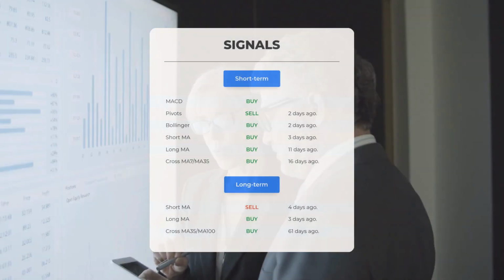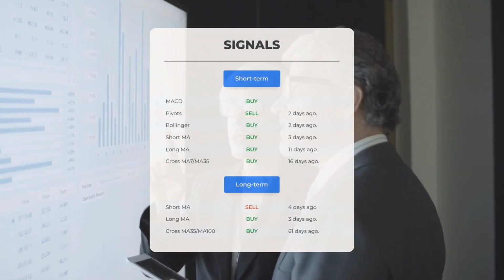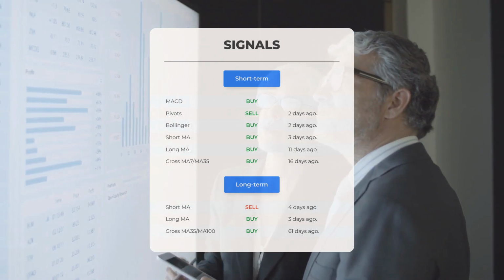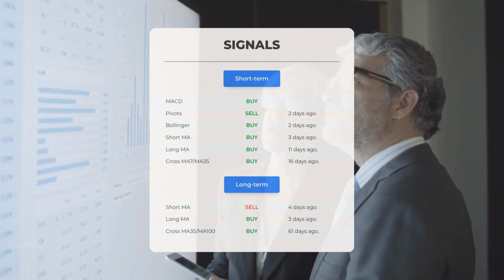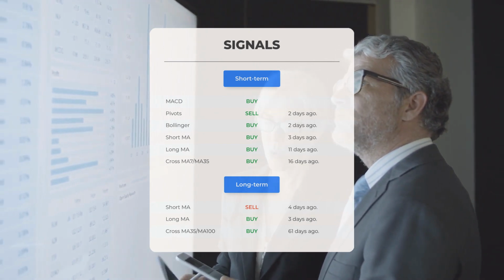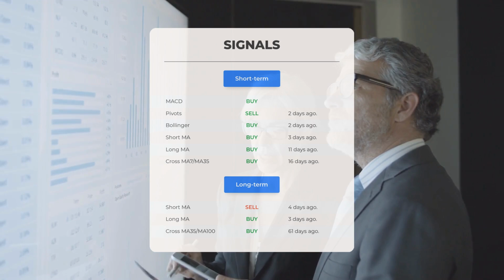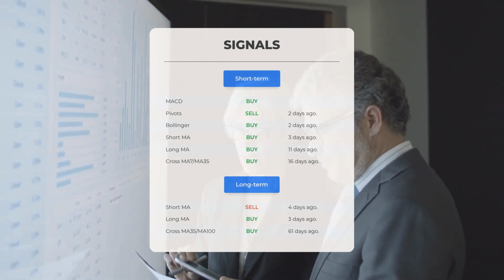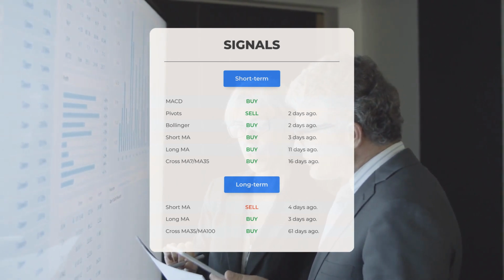Here are some additional signals that you may find intriguing. Moving average convergence divergence, buy signal. Pivots, sell signal from 2 days ago. Bollinger, buy signal from 2 days ago. Short-term moving average, buy signal from 3 days ago. Long-term moving average, buy signal from 11 days ago. The relationship between the short and long moving averages indicated a buy signal 16 days ago.